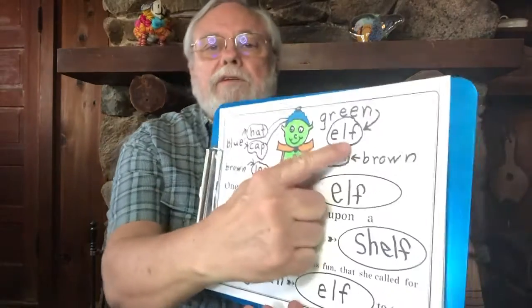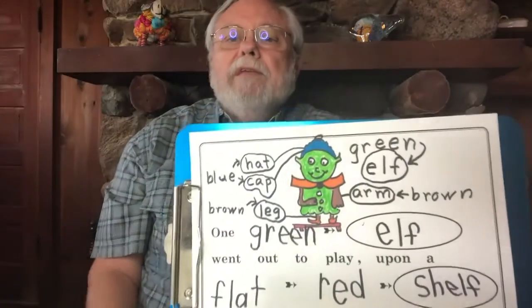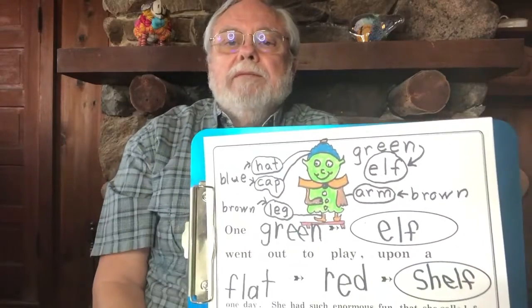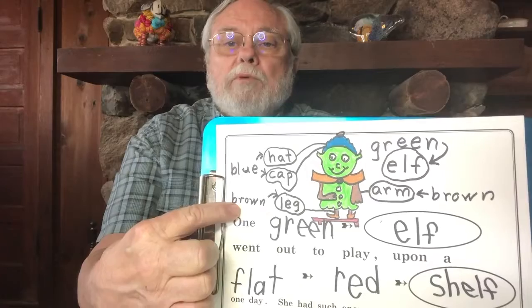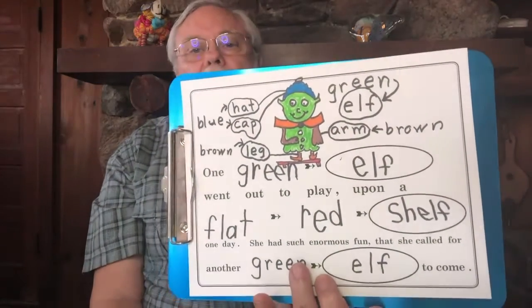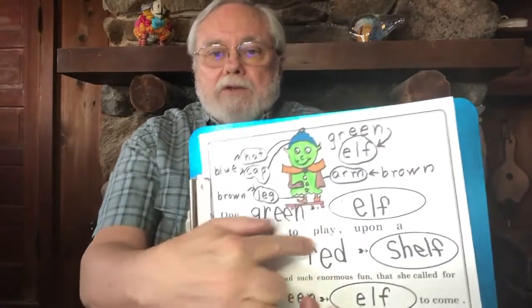So in my frame, I wrote about what color elf? A green elf. So here's my adjective green, pointing to my noun, the elf. And then I added some other words on here. So this elf has a hat, which we can also call a cap, and I made it blue. So blue is pointing. And my elf has a leg, and that has all of the sounds we've learned in it. Annie, what color leg does it have? A brown leg. And let's see, what else did I put on here? An arm. It has a brown arm. And so you can learn a lot from these, and what you need to do is make sure that the picture you put up here matches the words that you have down here.